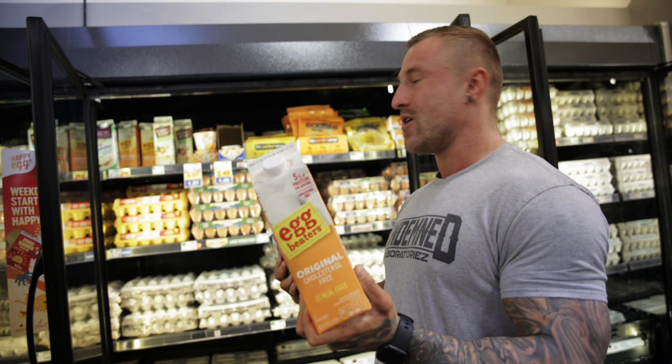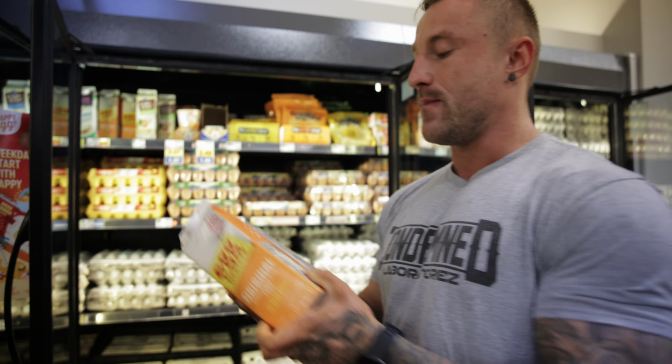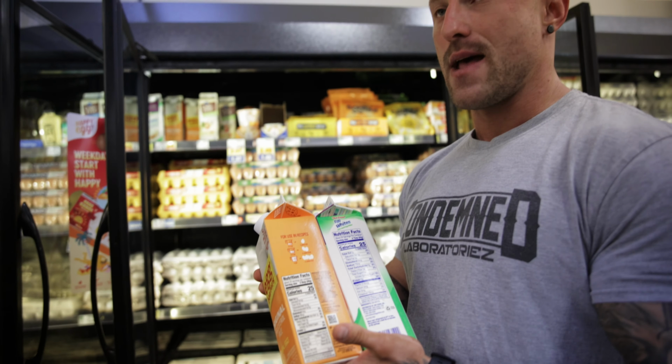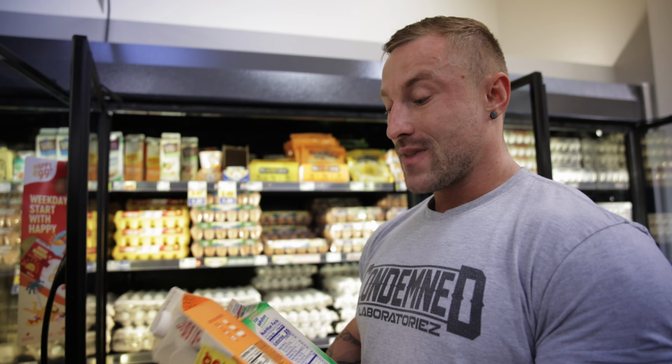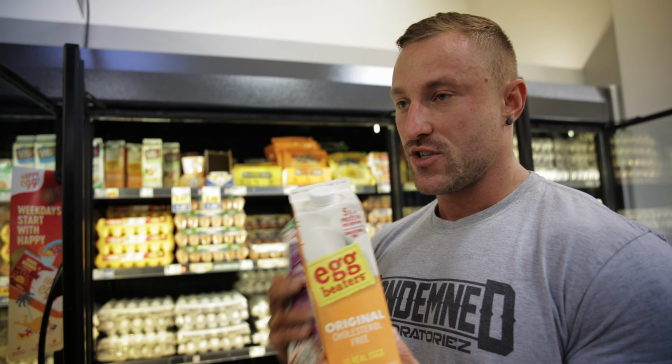Sometimes they're called real egg product. It is literally the exact same macros as egg whites. The only difference is the consistency and the way it cooks is a little bit thicker than egg whites. So I actually go with the egg beaters. If you're sick and tired of egg whites, make sure you check these out.